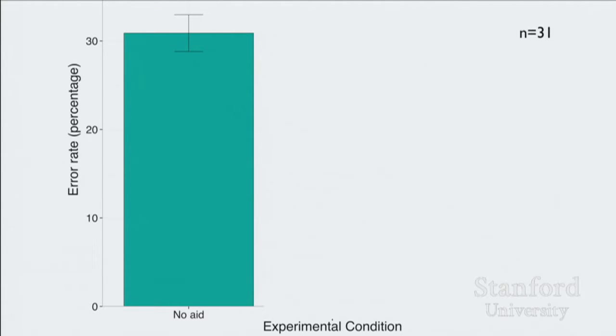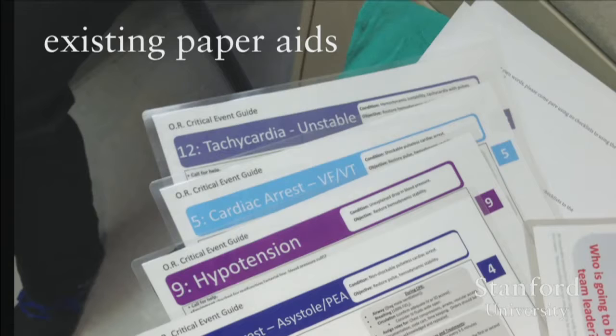So we had these 10-minute long scenarios. And we had this Latin square design, where the three conditions were having no aid, being unaided, being exposed to paper aids, which they have had training using different paper aids, but not necessarily these aids, and then our software-based aids. For the paper aids, we used existing paper aids. These are actually the ones that were studied both in that New England Journal of Medicine paper and some other papers, where they've shown that teams of crisis responders do better when you code them based on their performance if you give them aids versus unaided.